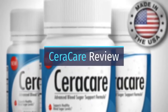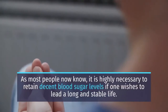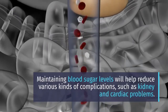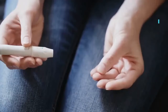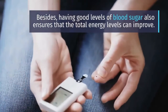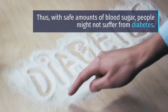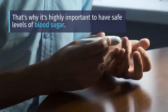Cera Care Review. As most people now know, it is highly necessary to retain decent blood sugar levels if one wishes to lead a long and stable life. Maintaining blood sugar levels will help reduce various kinds of complications, such as kidney and cardiac problems. Besides, having good levels of blood sugar also ensures that the total energy levels can improve. Thus, with safe amounts of blood sugar, people might not suffer from diabetes. That's why it's highly important to have safe levels of blood sugar.